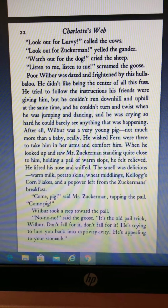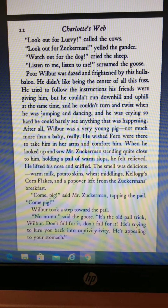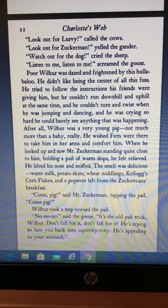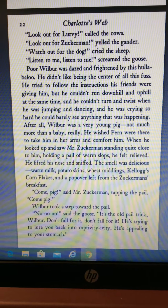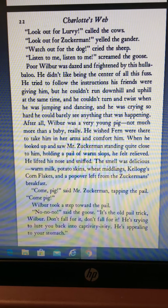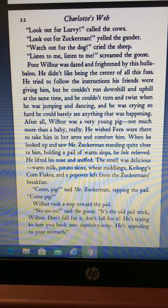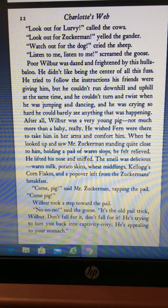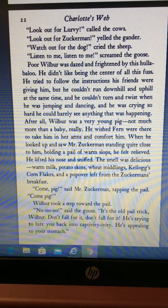Poor Wilbur was dazed and frightened by all this hullabaloo. He didn't like being the centre of all this fuss. He tried to follow the instructions his friends were giving him, but he couldn't run downhill and uphill at the same time, and he couldn't turn and twist when he was jumping and dancing, and he was crying so hard he could barely see anything that was happening. After all, Wilbur was a very young pig, not much more than a baby really. He wished Fern were here to take him up in her arms and comfort him.